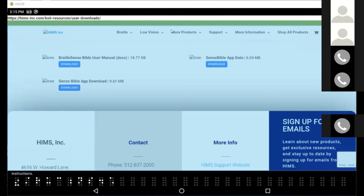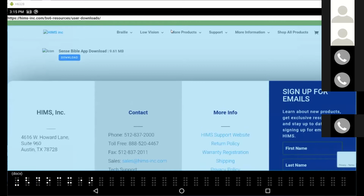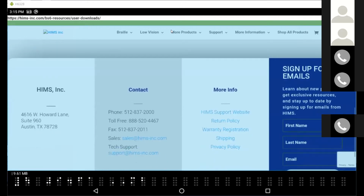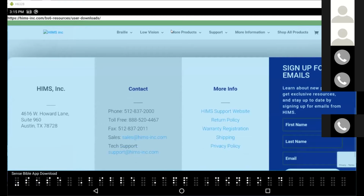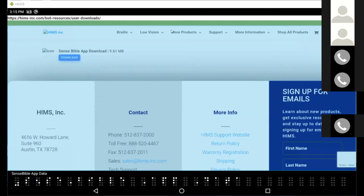So let's go ahead and tab one time. Download link. And what do we have above that? Docs, BrailleSense Bible user manual. I'm going to go ahead and get that. Let's see what else we've got here. 9.61 megabytes, Sense Bible app download. So we've got three things we can download on this page: the documentation, the Sense Bible download link, and the 6.2 Sense Bible app data. You need all three of those.